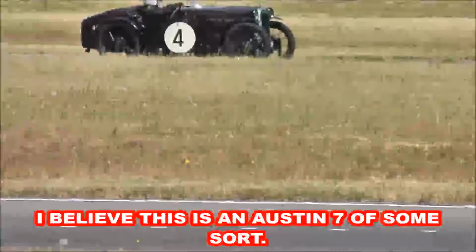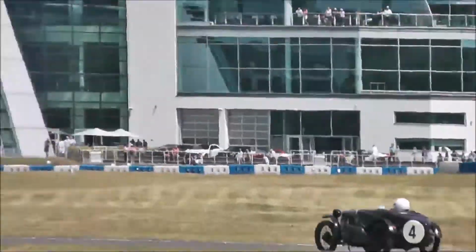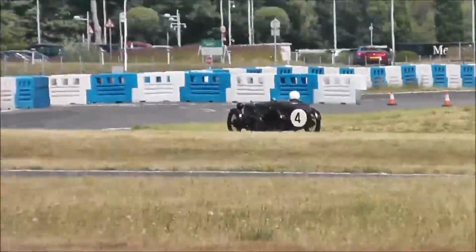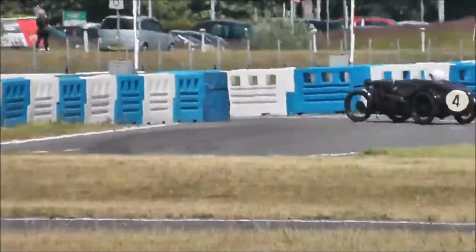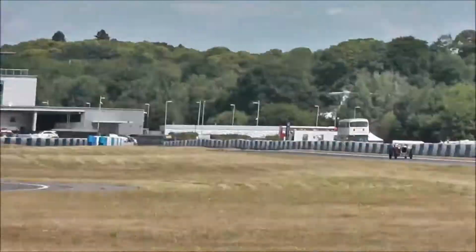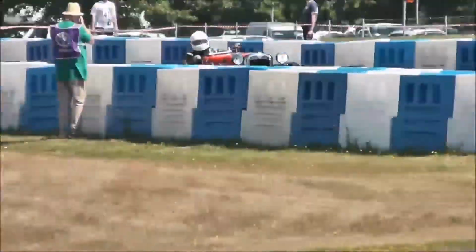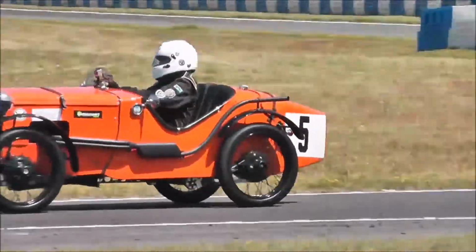Absolutely tiny one. Look at the driver, he looks like he could be having a bath in it. Very small. I can barely even see it now, it's a dot in the distance, even on my camera. Are you using the zoom? Yeah. Here comes another micro one by the looks of it. This must be the extra small class. Wow, that is tiny.